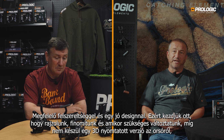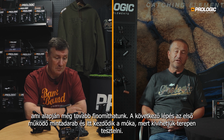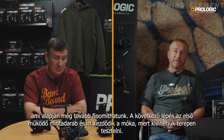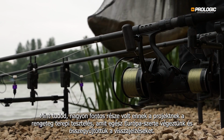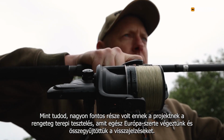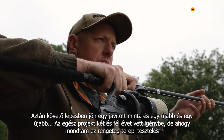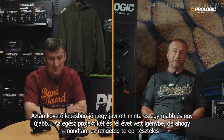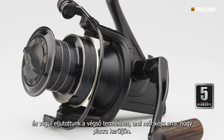Then we move on, when we sign that off, to a 3D printed version of the reel. We can make adjustments there as well. The next step is the first actual working sample. And then the fun starts. Then we go out on field testing. And as you know, you've been a very important part of that project. We did a lot of testing all over Europe. Then we gather the feedback and go to the next step, which is an adjusted sample, and so on and so on. So this entire project took us about two and a half years, with, like I said, a lot of testing, and finally we come to the end product that's ready to hit the market.